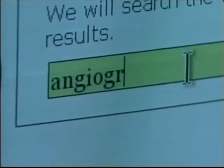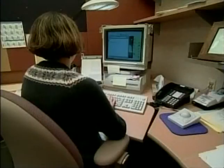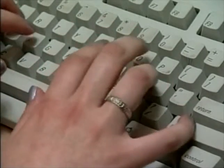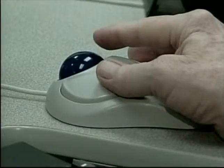Robert researched angiograms before he underwent one. He also surfs the net to learn more about his medications. Doctors caution that not all of the 17,000 health websites are credible. There's little regulation on the industry, and some information may be downright dangerous. Everyone, no matter what age, should view online health information with a discerning eye and always check with their doctor. Today's seniors have seen a lot of change in their lifetimes, from radio to the internet. Going online is just the latest way they can stay engaged without leaving home.